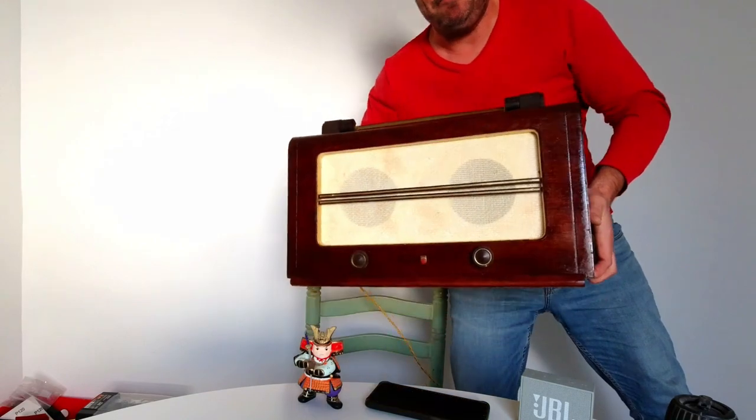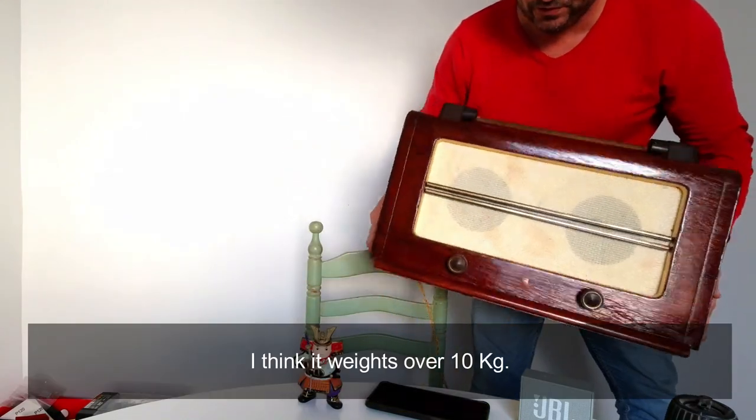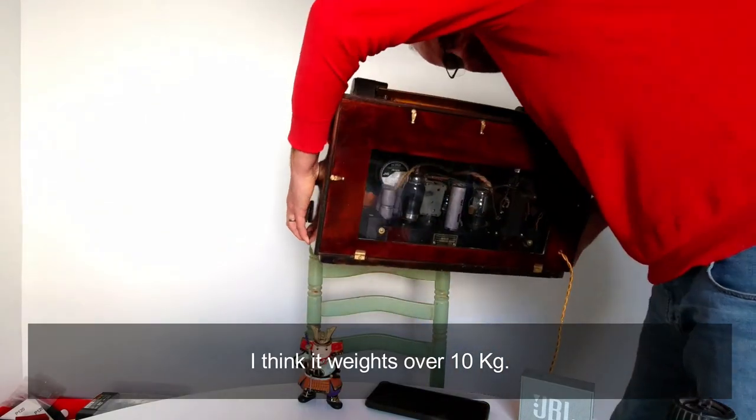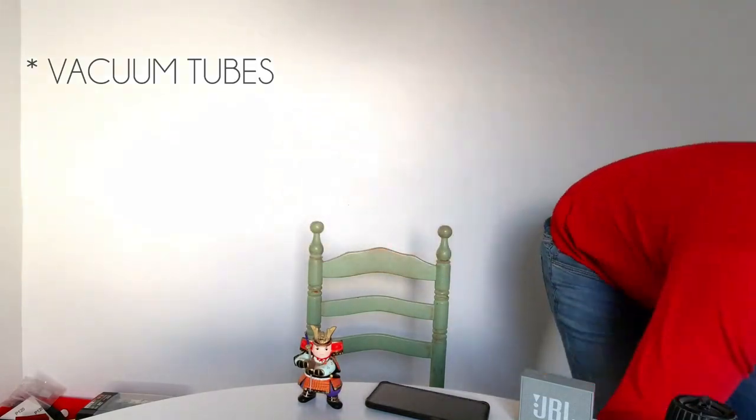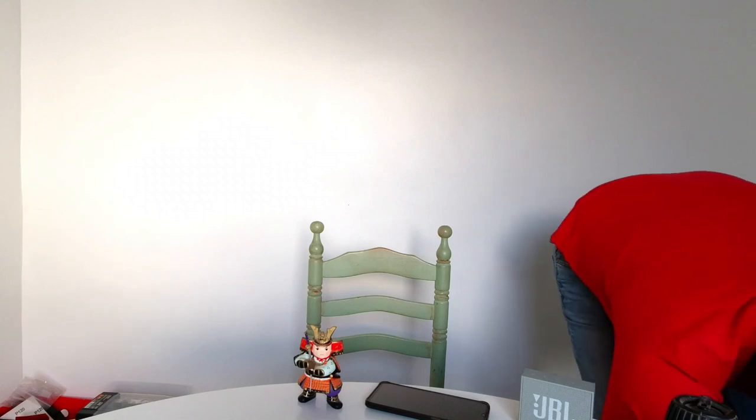It's quite heavy. All made from wood, metal, with tubes in it. And I loved it. It was absolutely amazing.